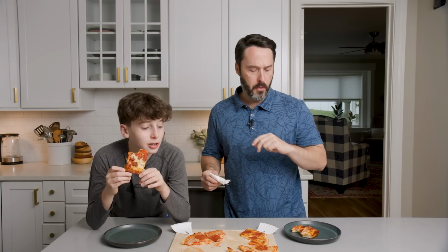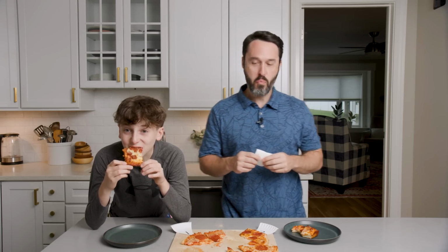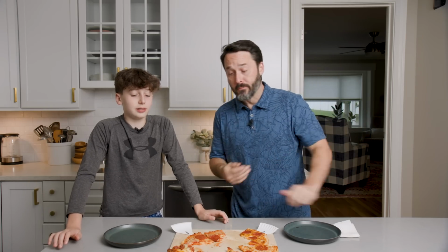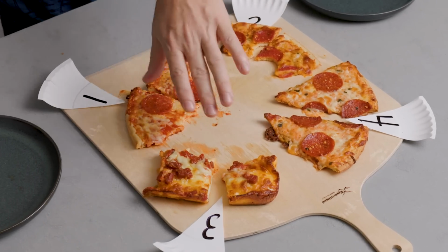It looked better than it tasted to me. James is like, it tastes better than it looks. It's like DiGiorno. Very thick crust. I really like it. I think it's good. I like how they put these little pieces of the pepperoni on.